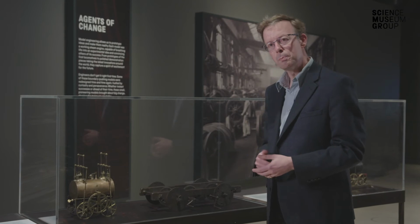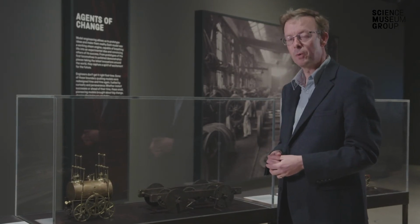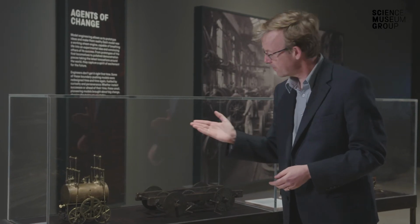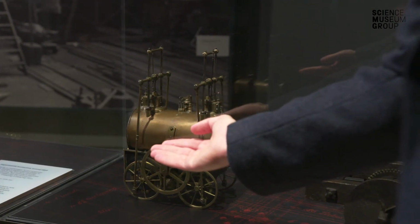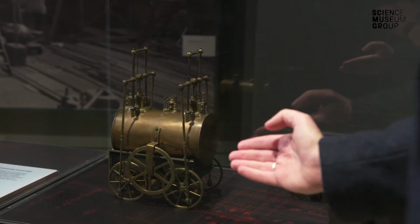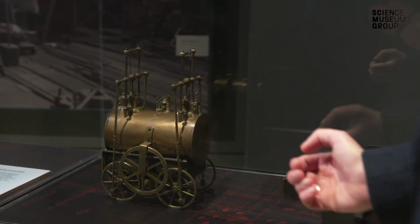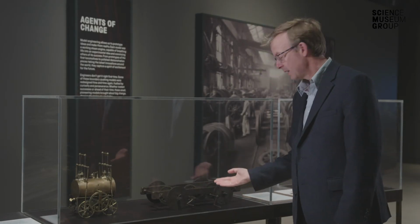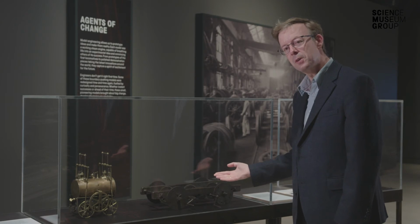This here was made by a clockmaker to put William Hedley's experimental ideas to the test. It's the first twin-cylinder steam locomotive. Two cylinders doubled its power and balanced the motion of the locomotive, stopping it swaying from side to side. This experimental model led to Puffing Billy, the first commercially successful steam locomotive to run on iron rails.